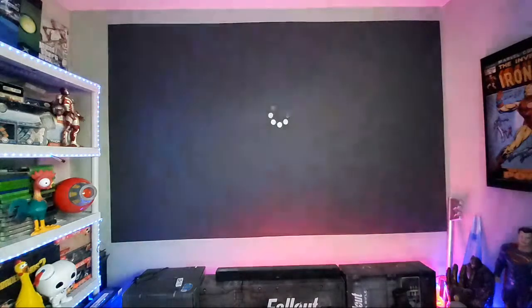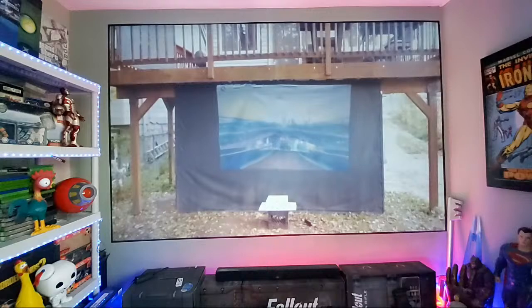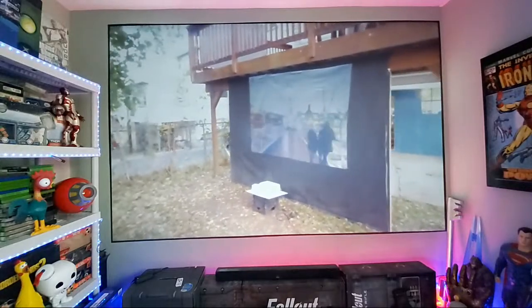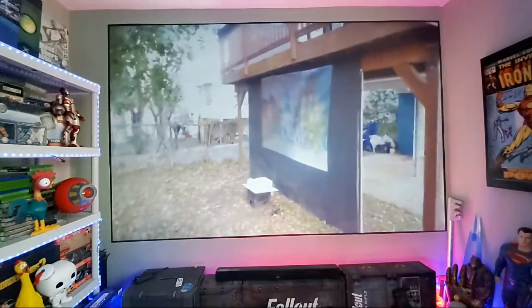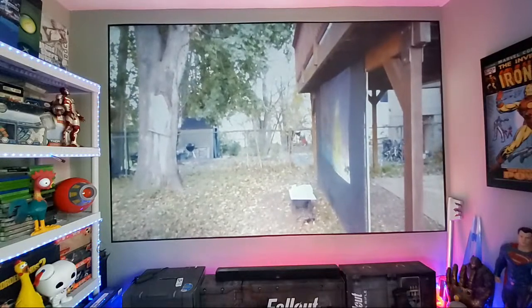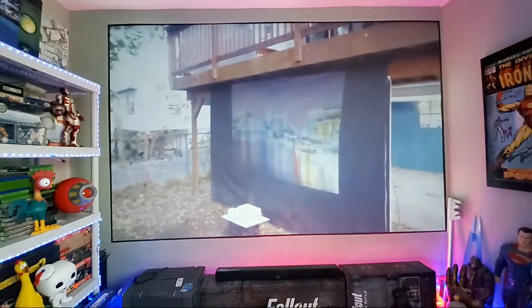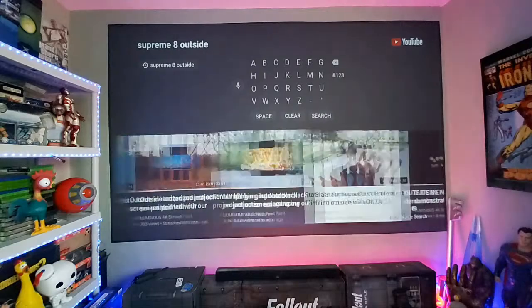This right here is a Supreme 8 outside on ultra short throw. Now, if they're using ultra short throw projectors inside, we can do the same thing, but we do ours outside. There's no challenge to do it inside. The bigger challenge is we do it outside. 190-degree viewing angle, outside on an ultra short throw projector on a black screen. This is ambient light rejection. Let's go with, let's see. There we go.